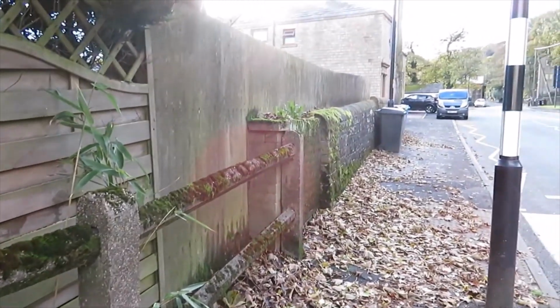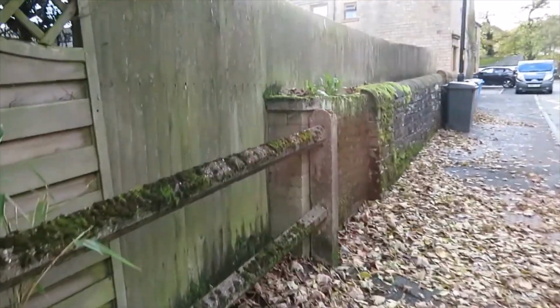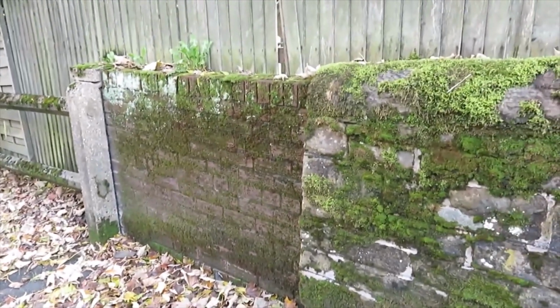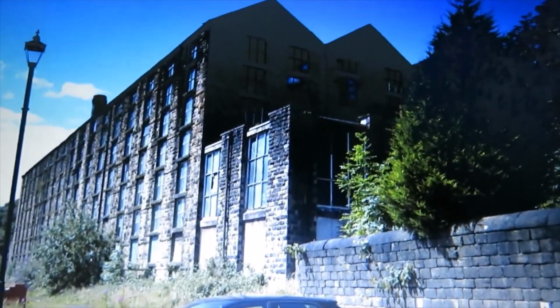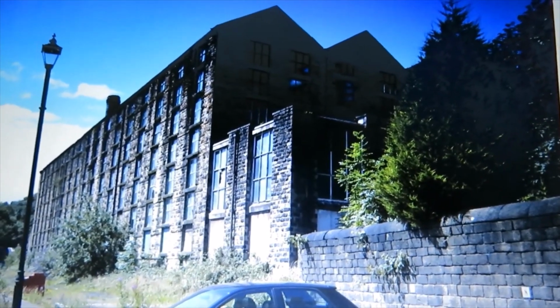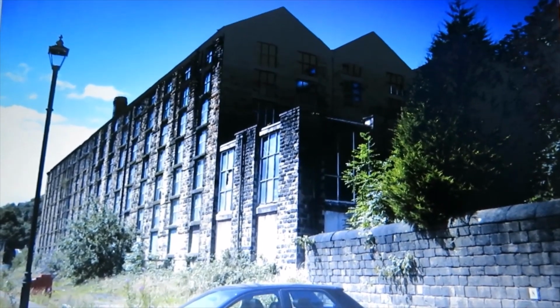I'm now on the main A62, Oldham to Huddersfield Road, and this at one time was an entrance to the station. That was one way in there. I'll take a look over in a minute. And this is a better view of the Bailey Mill, in sunnier climes I might add as well. This is obviously before it was burnt down.